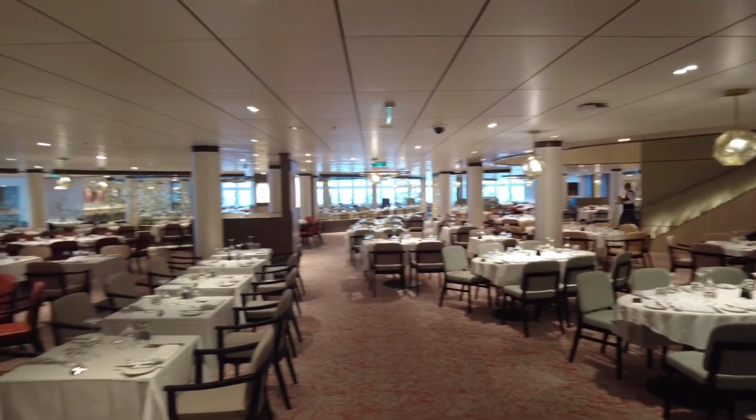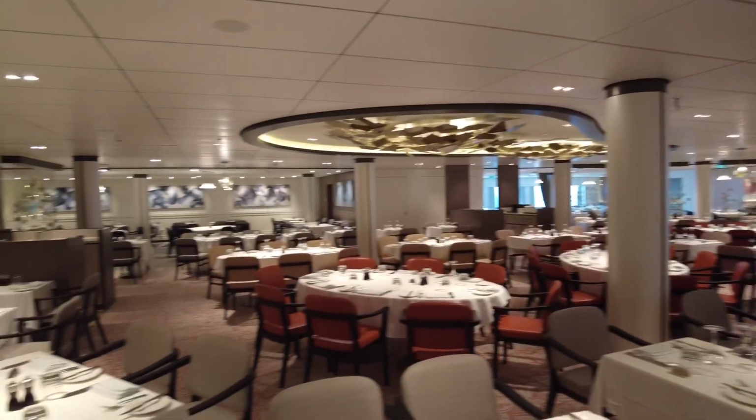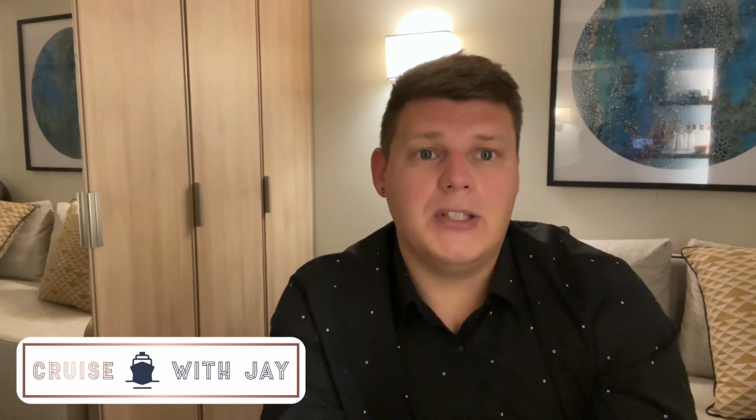We personally found that this is a much better system compared to the old way of doing things, where you're allocated a table. If you're not happy with the table size, you have to rush down to find the maitre d' at the start of your cruise, and if you're lucky, you'd get the table you desire.